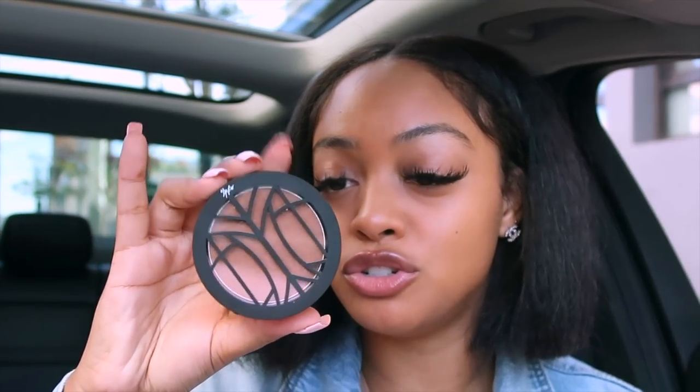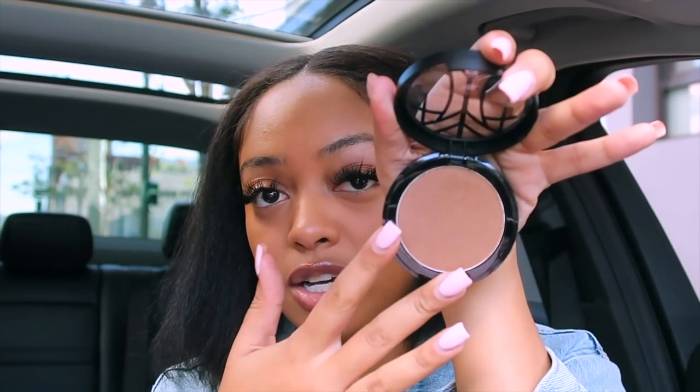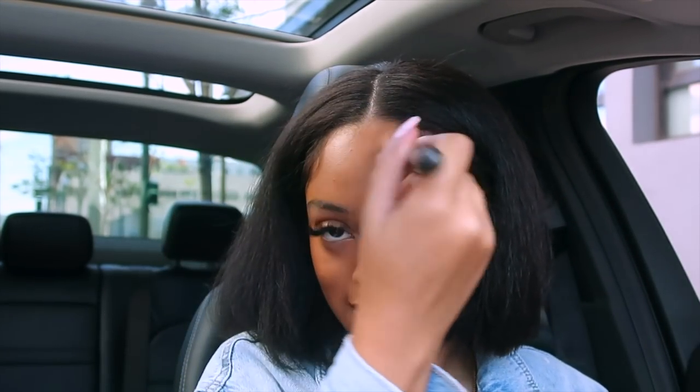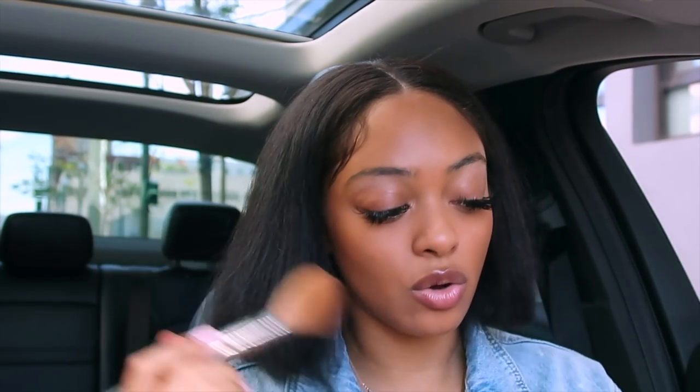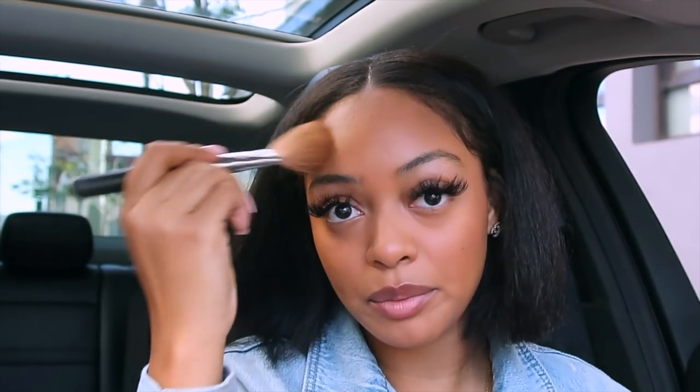I'm loving this. I do have this bronzer duo. So this is a bronzer and blush duo. There's a blush in here, which is a really pretty blush, and then there's a bronzer. I'm gonna take the bronzer, do a little bronzer just to warm up the skin since we put foundation and concealer on. I absolutely love her. She has a little shimmer to her, a little bit of a gold reflect, so it just makes you look really sun-kissed and warm and bronzy.